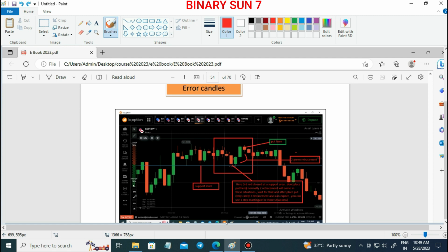There is a support area there, right? So if it closes like this, then we need to wait for two green retracements, and we saw our two green retracements. Don't directly jump in if it closes at the level. After that we saw our two green retracements and they were strong candles. So now we can confidently go with sellers on this candle, and that will definitely be a winning trade.